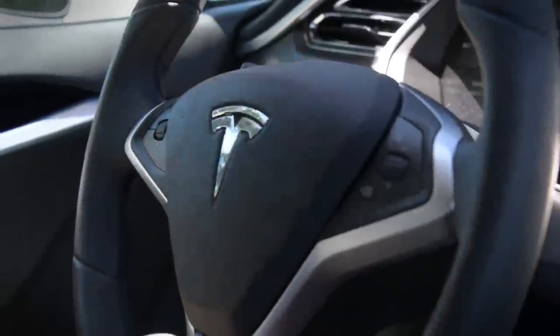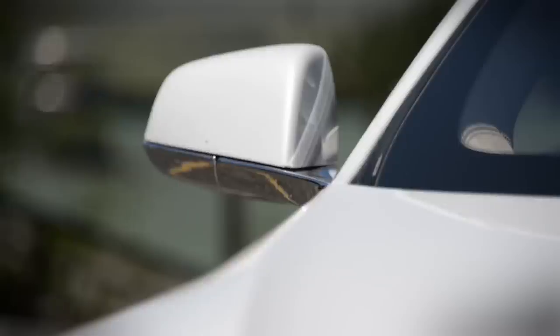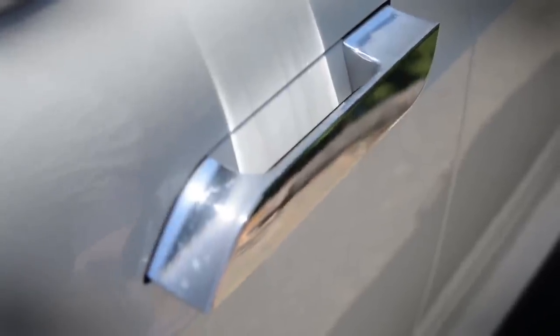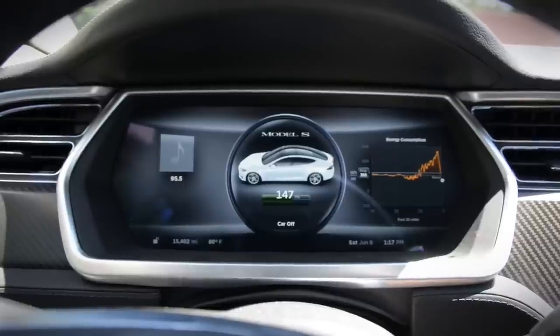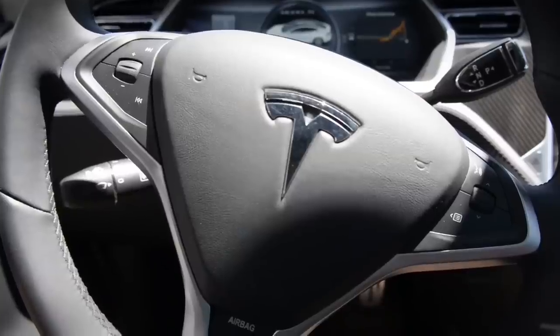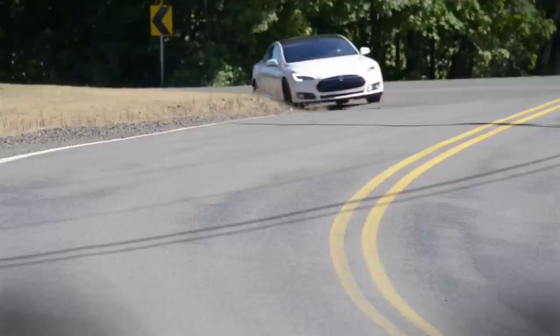This car is very intuitive. I have a key fob that my car senses. When I walk up to the car, the door handles automatically extend for me. I get in, I sit down, I don't have to turn anything on. The car is already on. And when I put this car into drive, we just go. It automatically senses that I want to drive.